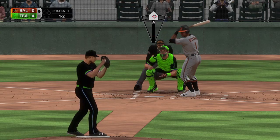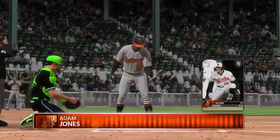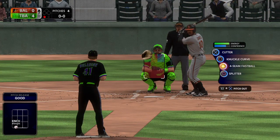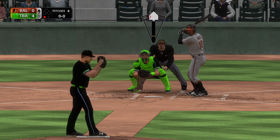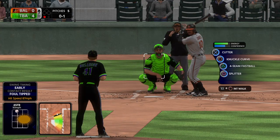Beautifully thrown splitter right there. High 80s, down in the zone. Looks like a fastball coming in, and then it just drops off the table. You can get a lot of swinging strikes with that. So he couldn't get the bat off the shoulders that time. Tim Beckham goes down for the first out in the 7th inning.